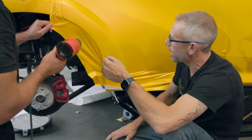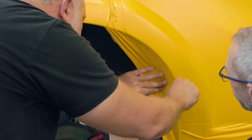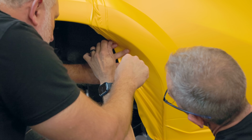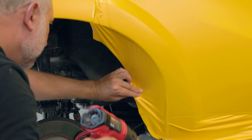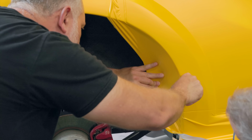After watching Josh for a while, he was kind enough to let me have a go. The first thing I found was that the vinyl was much more pliable than I originally thought once you add heat to it. The heat softens it to the point where it can be stretched and then laid down and contoured over the vehicle surfaces. Too little heat and its pliability goes away. Too much heat and it will literally burn through and then tear, which means you've got to start all over again.